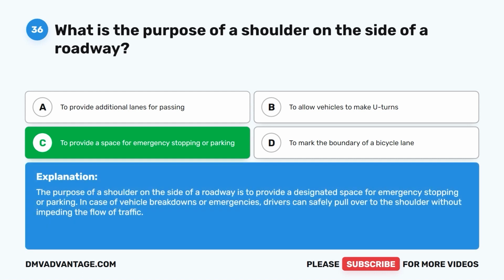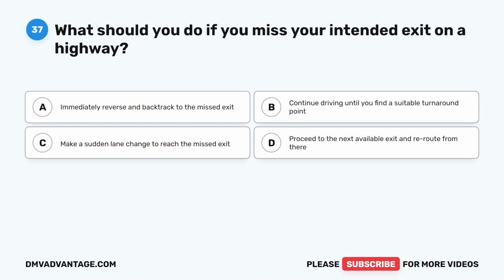The purpose of a shoulder on the side of a roadway is to provide a designated space for emergency stopping or parking. In case of vehicle breakdowns or emergencies, drivers can safely pull over to the shoulder without impeding the flow of traffic.